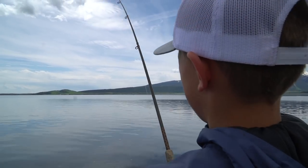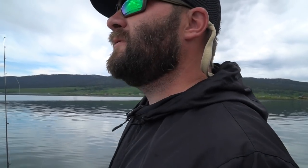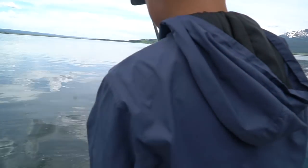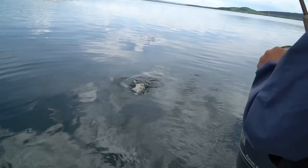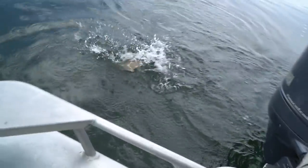Gage hooked up with his first fish of the day. This time I do want it. How's it been? It's been good, man. We've caught probably 30, 40 fish so far. Nothing big, but we're going to catch a big one by the end of the day. Here, can I have a net? You want the net? Yeah. That's a good one, dude. Hold on. Net that thing.